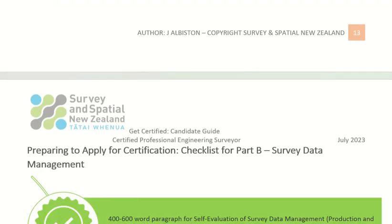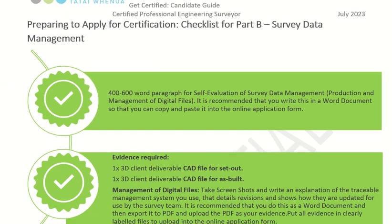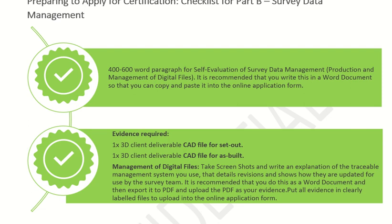Something like that. Now for the checklist for survey data management. Again, 400 to 600 word paragraph for self-evaluation of survey data management. Under survey data management, we have production and management of digital files. Again, it's recommended that you write this in a Word document so that you can copy and paste it into the online application form.